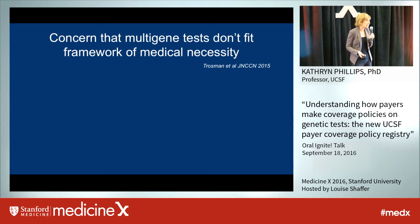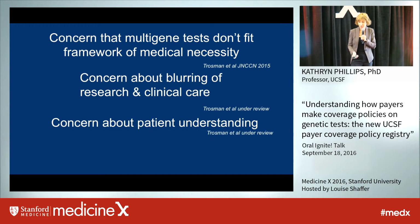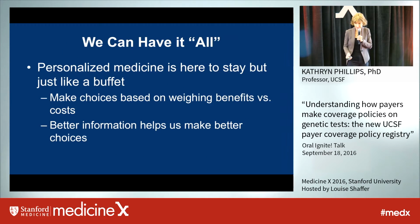Payers are concerned that these new tests do not fit their framework of medical necessity, which is how they make coverage decisions. There's a concern about how we're blurring research and clinical care, and concern about whether patients understand these new technologies and what they mean. They want better targeting of these new tests.